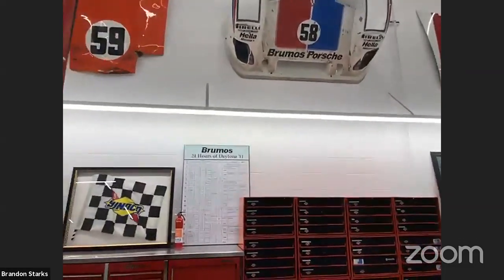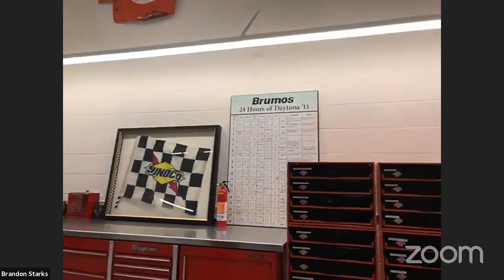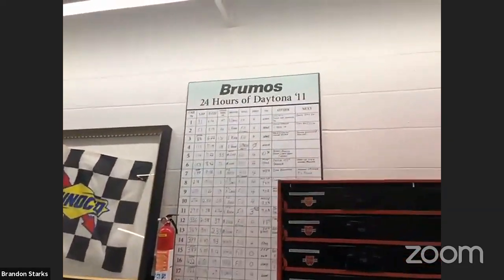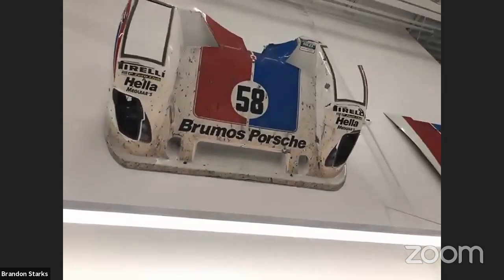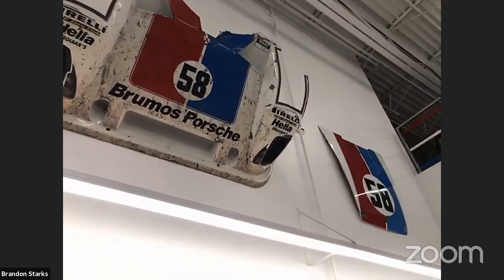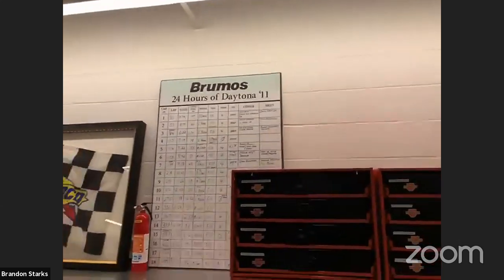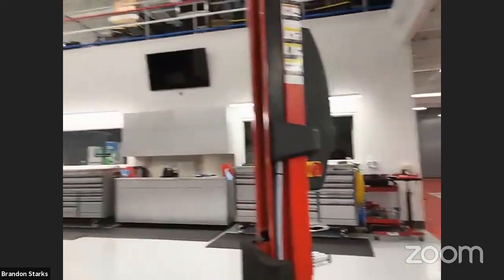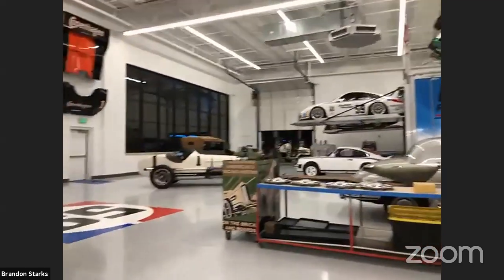Right. Now, we do make things and make parts, but we're not a full-on restoration shop. We're fully equipped to get there. It's just not where we've been to this point. Our workshop, until 2013, when we sold the dealerships, was basically our race shop. So it was more set up for prepping race cars than it was restoring old cars.